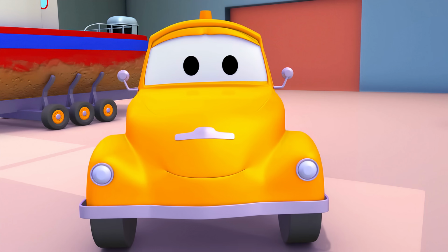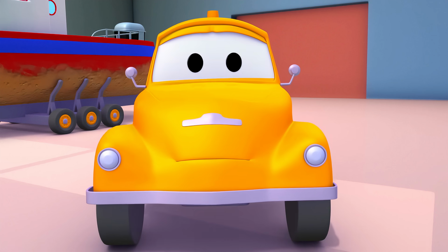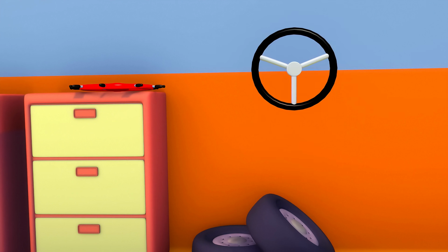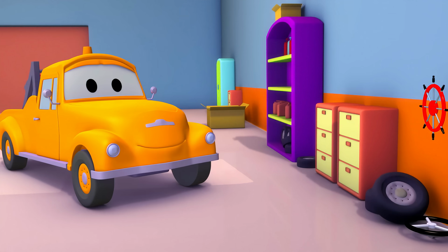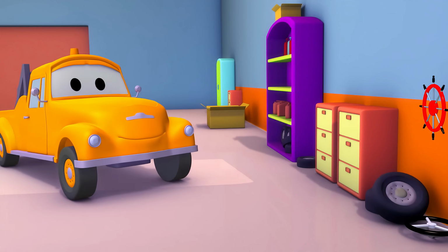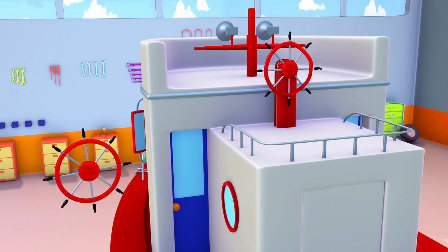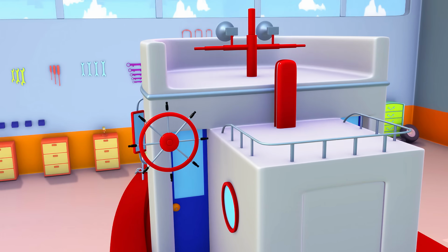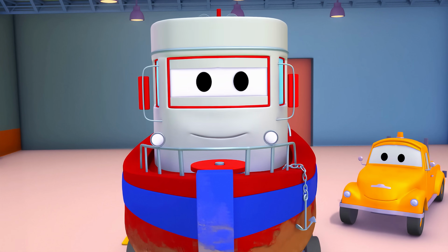Oh, you think Bobby needs a new steering wheel? Will that one fit Bobby, Tom? Let's try another. Is this one better, Tom? Oh dear. Maybe this one will fit. Let's try it out. How does that feel, Bobby? It's a perfect fit.